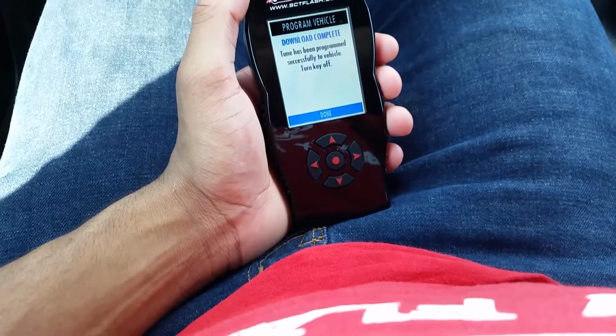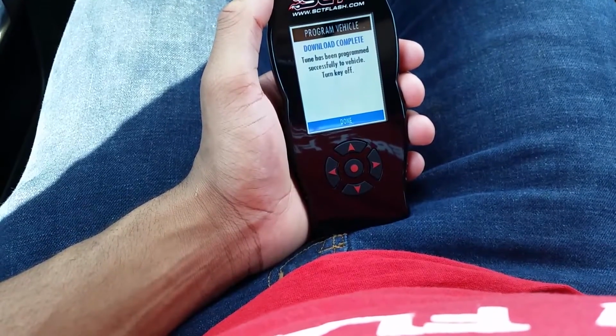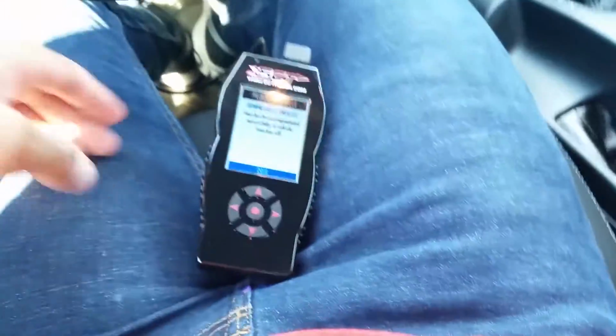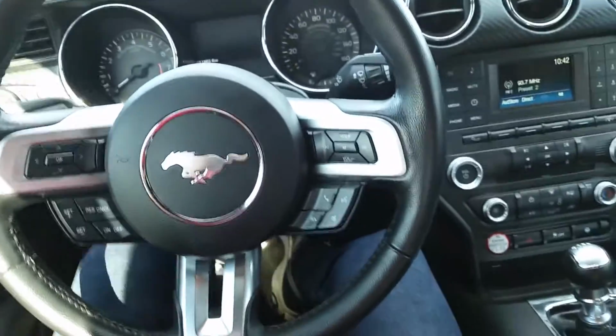Okay, so device download complete, tune has been programmed safely to vehicle. Turn key off, okay, just did that, done. And now the moment of truth, see if everything still starts back up.